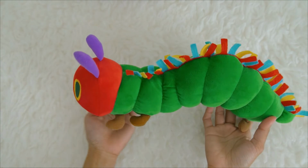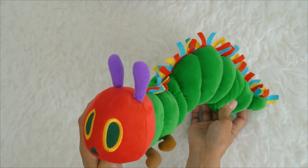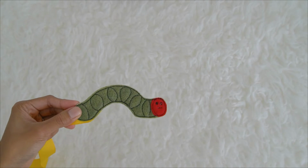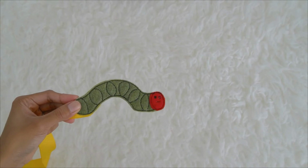Let's count the number of foods that our very hungry caterpillar ate for each day of the week. Are you ready? Come and let's do it! Because the caterpillar is very hungry, he started to look for some food. Do you remember what the caterpillar ate on Monday?